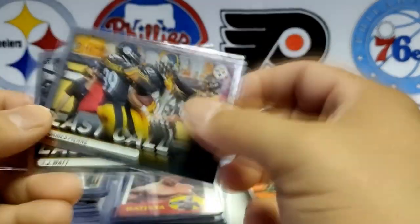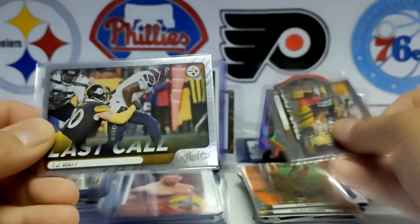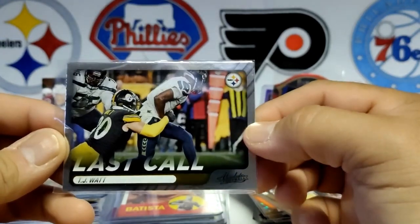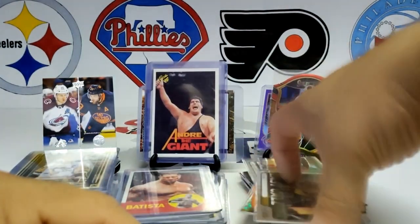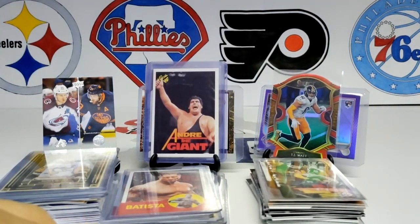Then I got these two. They were only like 10 cents each. James Pierre, Last Call. And then another T.J. Watt, Last Call, in these absolute little subset cards. So that's pretty cool.